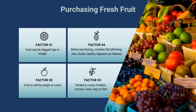And then before purchasing, consider the following: size, grade, quality, ripeness on delivery. All of these things are going to be affected by what you're going to use them for and how you're going to either cook them or eat them raw, or the speed at which you're going to use them. Maybe you want them for a buffet for eating out of hand for tomorrow. You want fruits that are readily ripened in that case. If you're not going to use them for a week, well, they can hang out for a bit and it'll be perfectly fine.